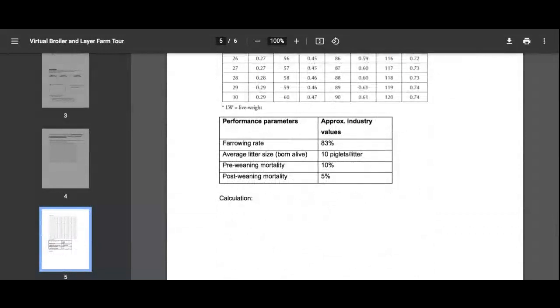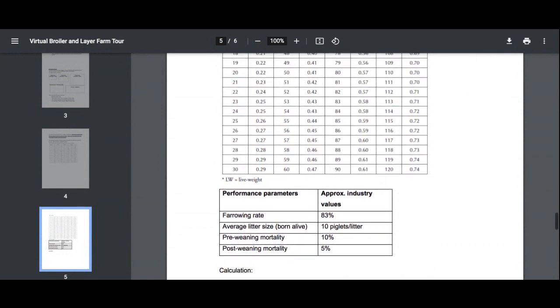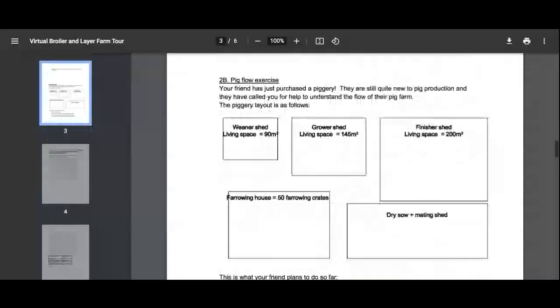So on this farm, we estimate the farrowing rate to be around 83%, which is not great as far as farrowing rates go, but it's a new farm. Then we reckon our average born alive will be 10 piglets per litter. Once again, not great figures, but your friend's quite new to this. And then a pre-weaning mortality of 10% and a post-weaning mortality of 5%. So I know that's a lot of information.